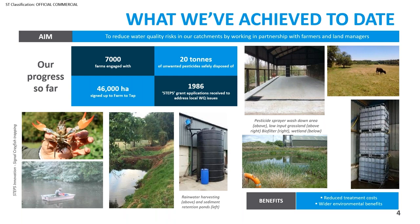And the images on the screens here are just some of the things that we funded, so everything from pesticide sprayer washdown areas to low-input grasslands, lots of constructed wetlands, biofilters, and even signal crayfish trapping. And obviously all of these have a benefit to the water environment, in addition to reduced treatment costs for us at our assets.